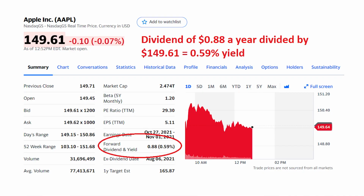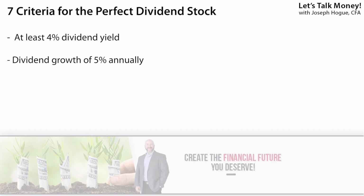With a yield of 3 or 4% or more, I know management is prioritizing that shareholder cash return. Now finding the dividend yield is easy enough. It's usually on a stock summary page, or you can take the annual dividend payment divided by the stock price. I also want to see dividend growth of at least 5% a year over the last 3 or 5 years.